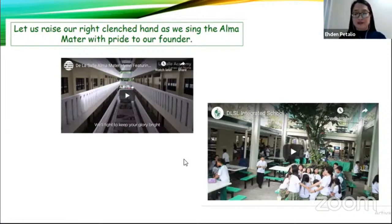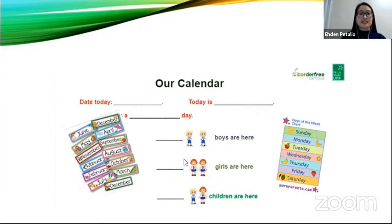Okay? And of course, we started with our calendar. Diba sa preschool, lagi natin sinasabi na today is Thursday, July 16, 2020. It is a sunny day. And then kakanta pa nga tayo ng what is the weather today? Something like that, di ba? We are singing when we are doing our calendar.